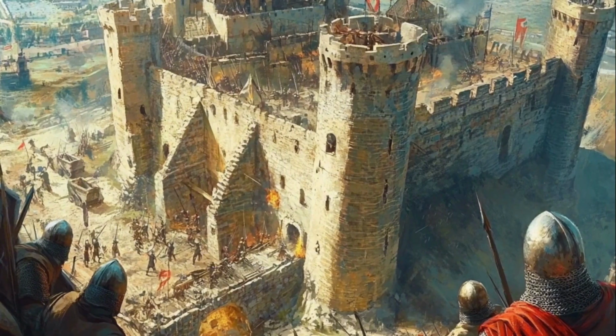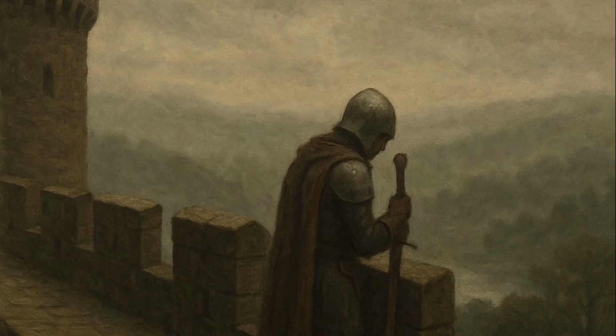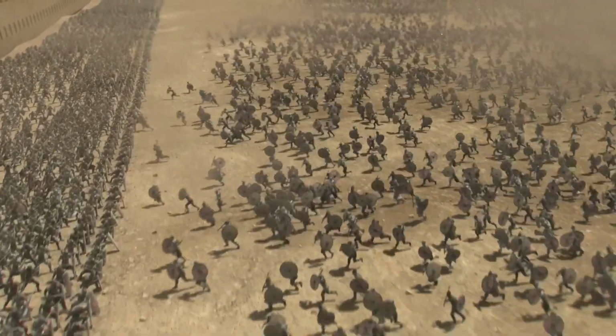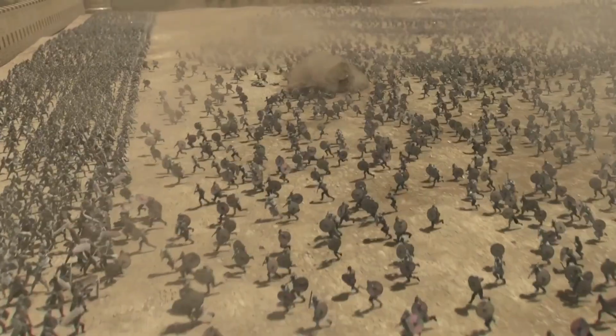You can fight soldiers. You can fight siege towers. But what you can't fight is doubt. And that's exactly what castles used to win battles, before they even began.